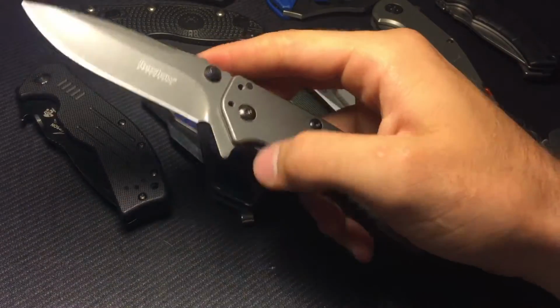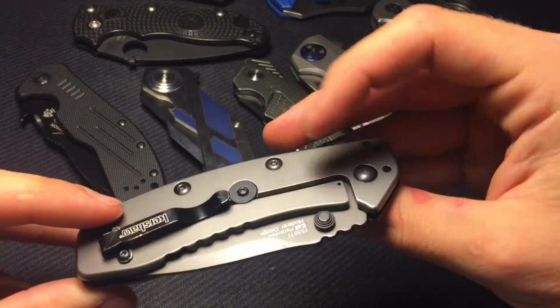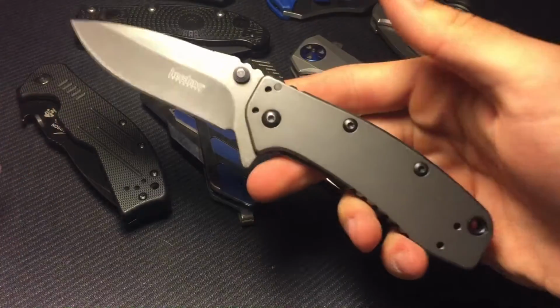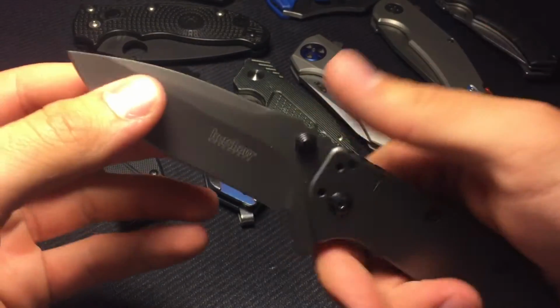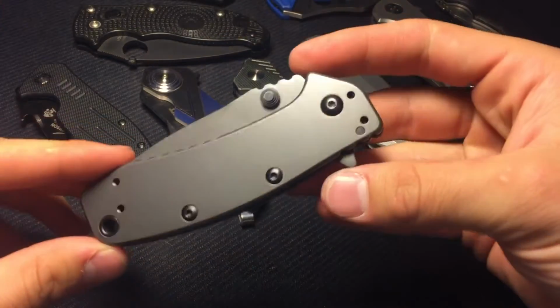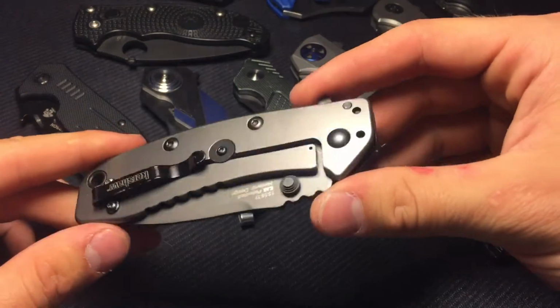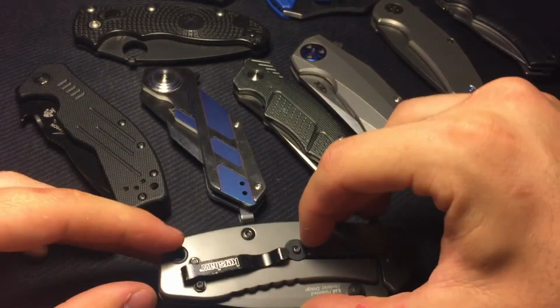Got some really hard use designs, and I think this brings some Hinderer aspects like the lock bar stabilizer and the certain shape of the handle, this beefy drop point, to a more budget audience. So Rick Hinderer, is he my favorite designer? No, but I think he brings some cool things to the table.